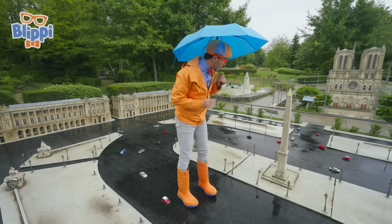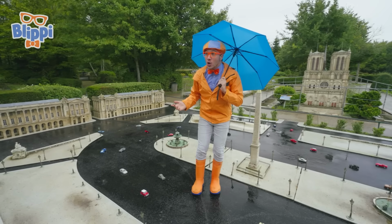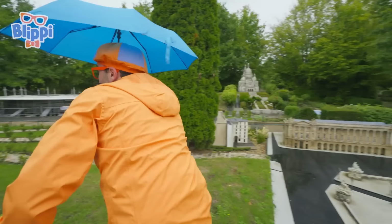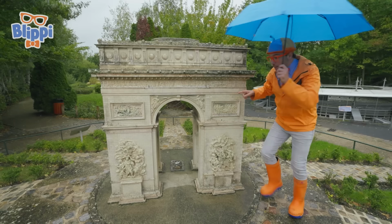Whoa, like an obelisk from Egypt? Or look, it's Notre Dame. Well, that's pretty cool. Whoa, no way. Do you see what it is? Whoa, look at this. It's the Arc de Triomphe. Yeah, the Arc de Triomphe is a really, really important and cool monument in Paris. Well, this right here is a really busy road. It goes all around like this.